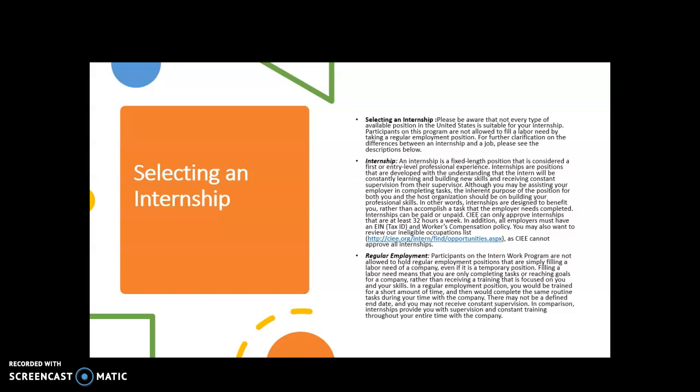So that's something to watch out for. Internships are designed to benefit you rather than accomplish a task. So just remember, that's something that can only be approved by CIEE. Your internships can be paid or unpaid, and some of the regulations on that are that it must be at least 32 hours a week, and the company must hold a tax ID, which obviously every company has if it's a bona fide company, and they must hold workers' compensation policies, which again nearly all companies will have. And we do have a list of occupations on the CIEE website that will be ineligible for the program.